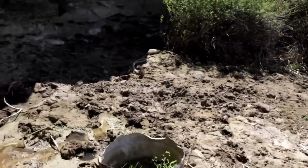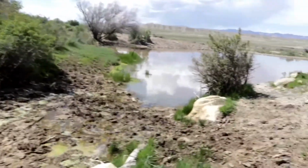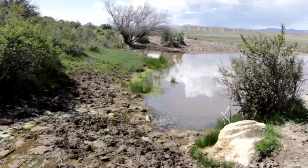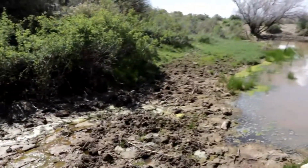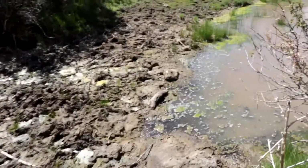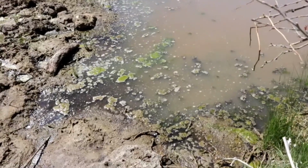And so consequently there are endemic species of plants that may or may not exist at other locations in the desert that are similar to this. Also notice there's a lot of tadpoles here, which is kind of nice.